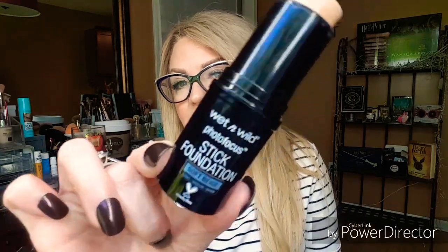I love foundations, and this right here is honestly one of my new top 5 foundations. It's super, super creamy. I'm wearing it today. I just love the way my skin looks when I wear this foundation.